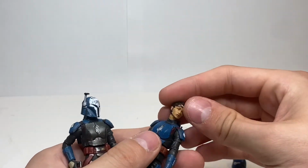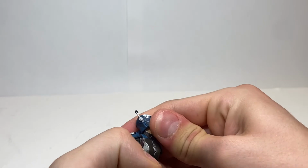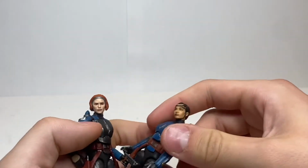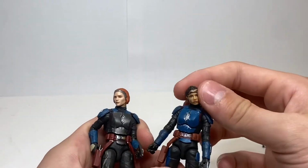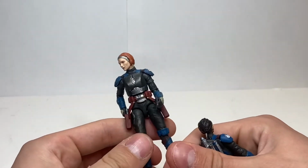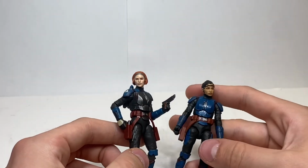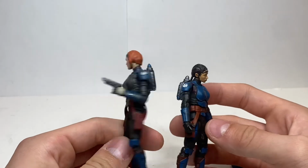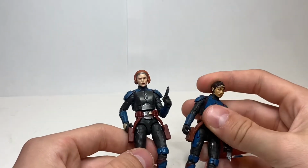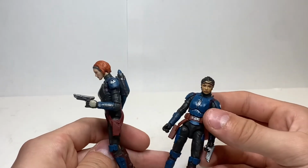But the Koska Reeves is definitely going to be harder to find because she is a Target exclusive and a Toys R Us exclusive in Canada, but I recommend both of these so much. They just go so well together. Even just Bo-Katan alone is an amazing TVC figure. Might be in the top 5 of all time, in my opinion. They've just been doing some really good ones recently, but overall, I'm going to give them the same rating, so I'm going to give both of these a 9.6 out of 10. I think they are phenomenal.